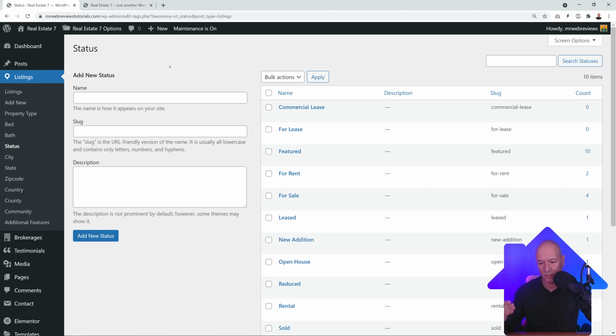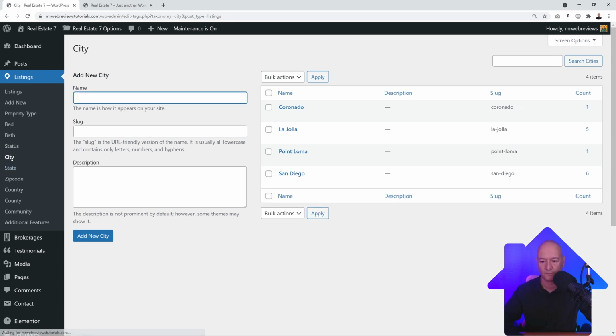Now we have city, state, zip code, and country. So these are all for locations. So let's start with cities. Now again, it's really up to you how you want to break this down in different cities or maybe in different states, zip code, country, and county. Again, now feel free to break this down in any manner you want.